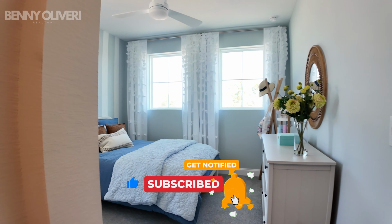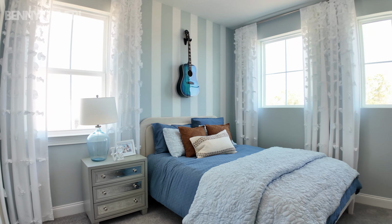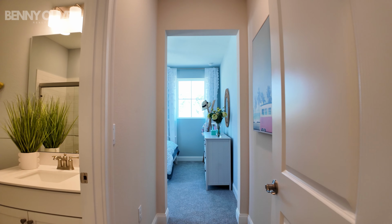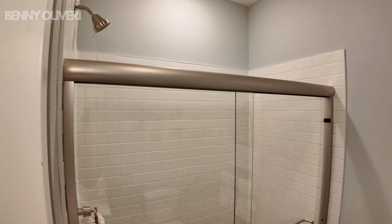Now we're also just off the loft area, gonna have an incredible bedroom that has a lot of privacy. So we have this nice bedroom here. This one doesn't have a walk-in closet, but it does have its own full ensuite bathroom. So you can close the door and ultimate privacy in here. No one can enter this bathroom except if they chose to come through this room.